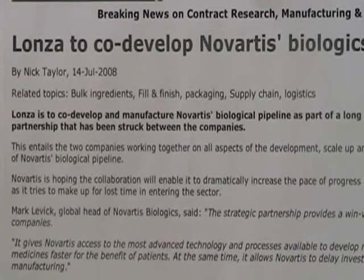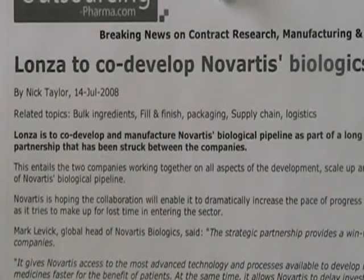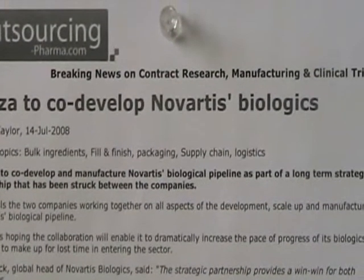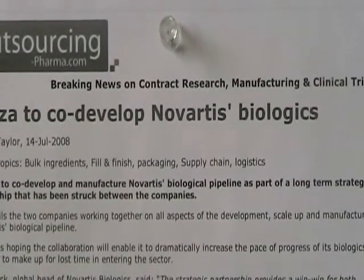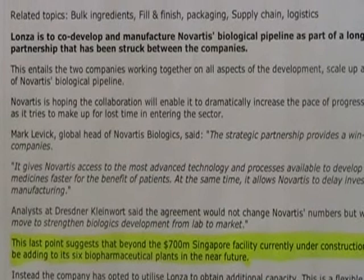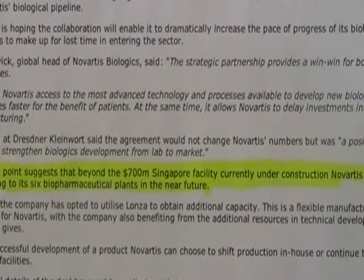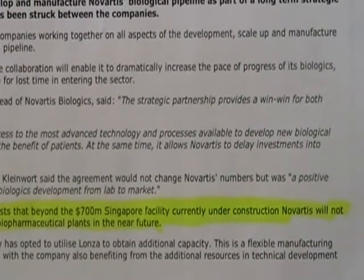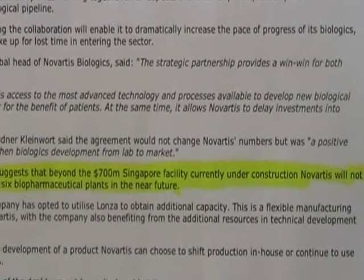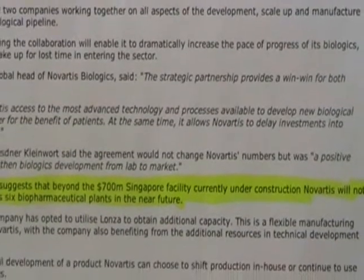In the early part I told you about not really being able to find any new plants that are being built since early 2007, but actually here's one here, and this article is from July 14th of 2008, a little less than a year ago, that Lonza to co-develop Novartis biologics. Novartis is pretty new to biologics. And if you scan down, they're building a plant in Singapore, and this last point suggests that beyond the 700 million Singapore facility currently under construction, Novartis will not be adding to its 6 biopharmaceutical plants in the near future. So it doesn't have any plans to go forward and build any more either. So I hadn't been able to find any in 2 years being built. This one is, but they have no plans to build any in the future.